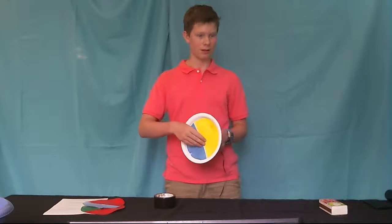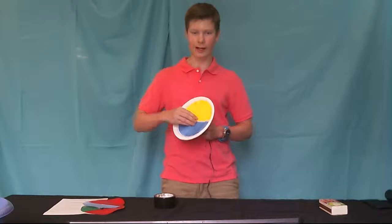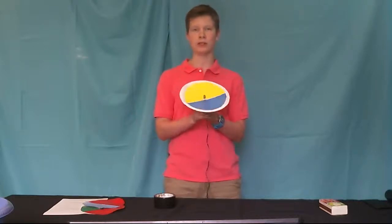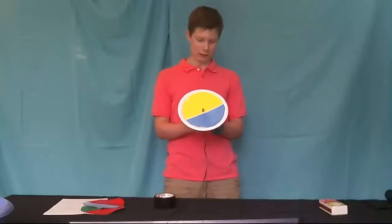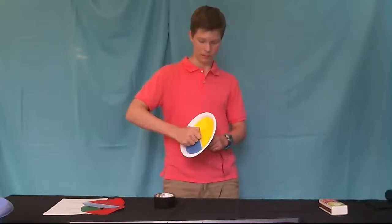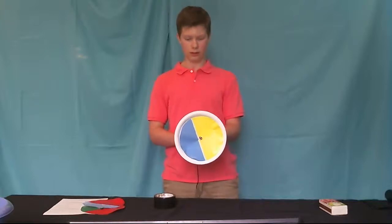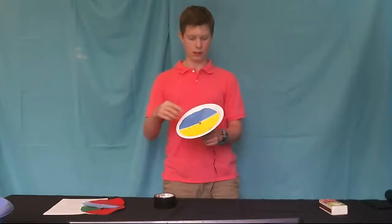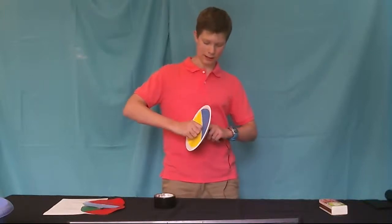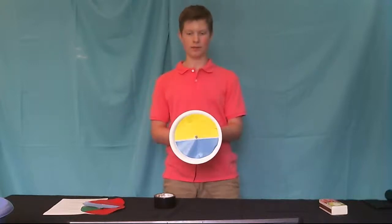I might have to tighten this a little bit. Because before it had the two other papers on it. Yes, yellow and blue is the answer I was looking for. There we go. Okay, now let's try it. It's not tight enough. I'm so close to tightening it. Okay, let's try it.